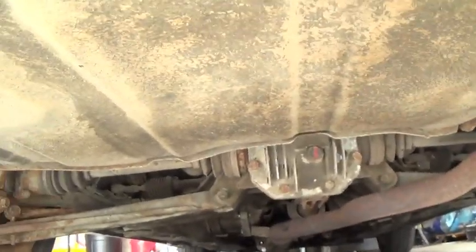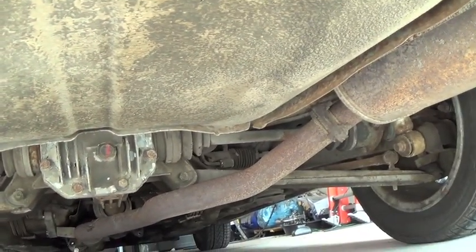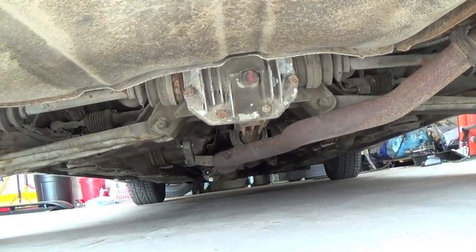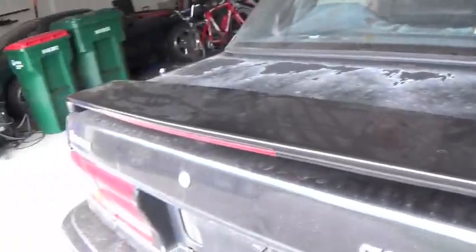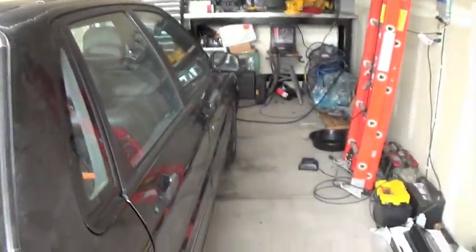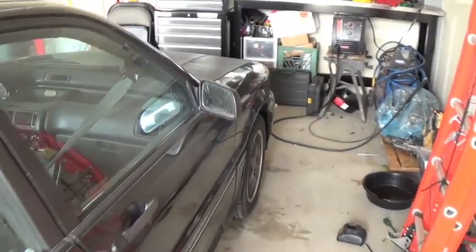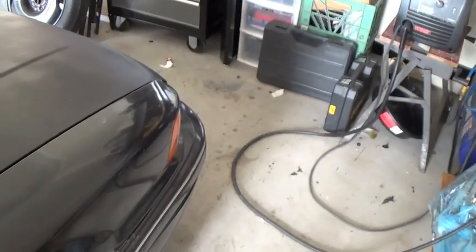With a 0 to 60 of like 7 or 8 seconds, somewhere around there, not exactly fast. I'm almost sure that the, what is it, the Honda Civics can match that. And you know, you definitely can't have that, so I'll be changing up the power. I'm not into the ricey mods or anything, so the body will stay the same really. Yeah, this is pretty much just a general overview of my car.